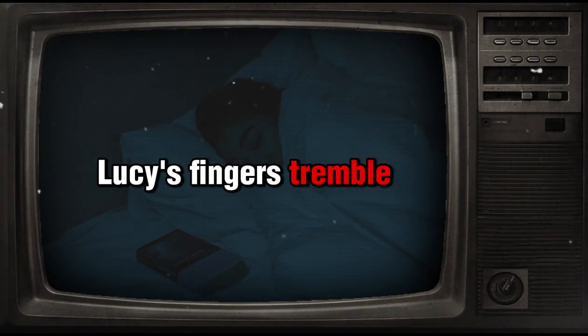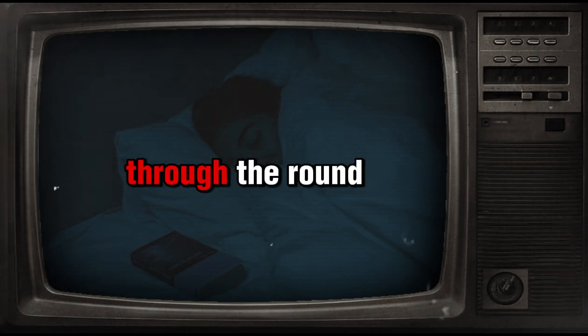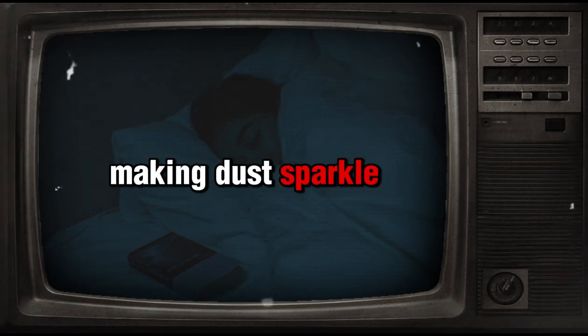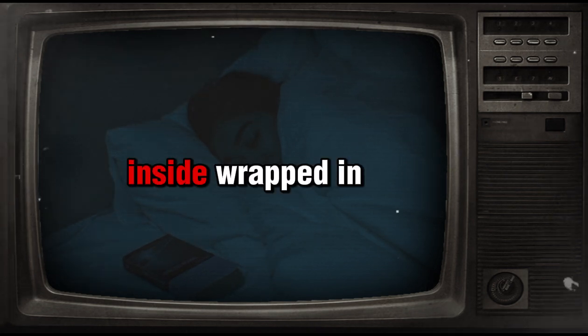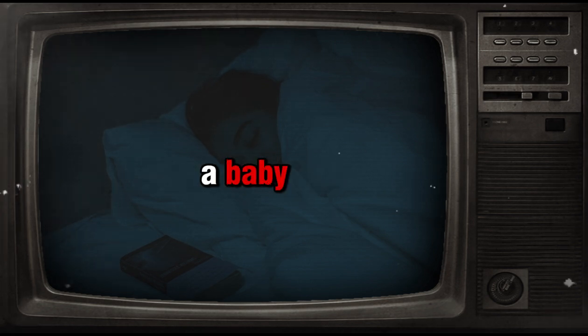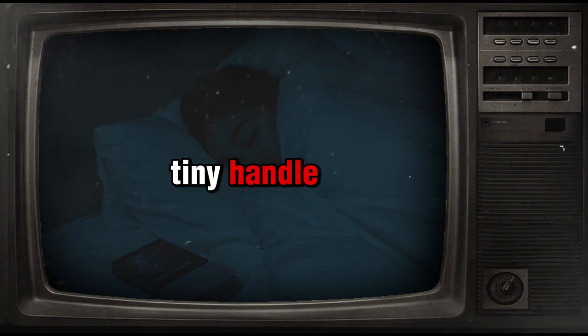Lucy's fingers tremble as she turns the attic key. Spring sunlight pours through the round window, making dust sparkle. The old trunk creaks open. Inside, wrapped in blue cloth like a baby, lies a music box with jumping dolphins carved on top. Lucy winds the tiny handle.